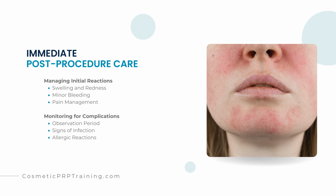Pain management. Now here's a key point. No NSAIDs. You want to stick to Tylenol or acetaminophen. NSAIDs can interfere with the healing process by messing with the platelets. You need those platelets to do their job. So steer your patients away from ibuprofen or aspirin for at least a few days.